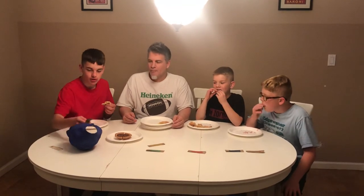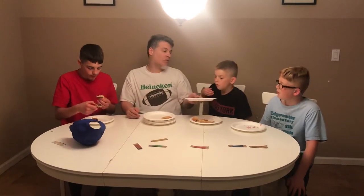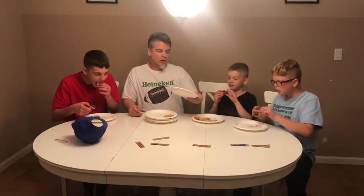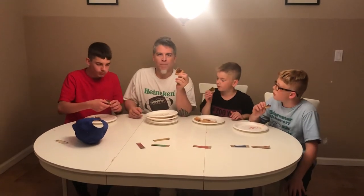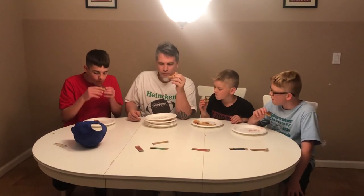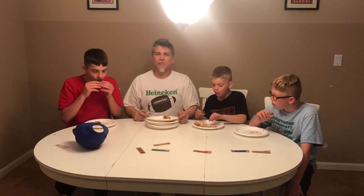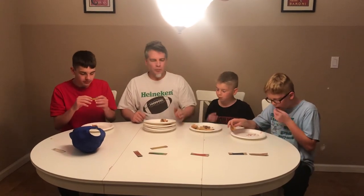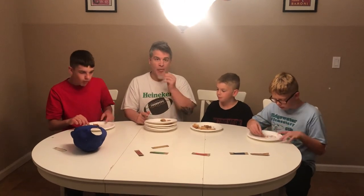That was the last one, which is pecan pie. Once again, we're short on the pecans, just like the blueberries. They're few and far between. Pretty good. Yeah, I like the pecan. Too sweet, once again for me, but I say this is probably my favorite one.